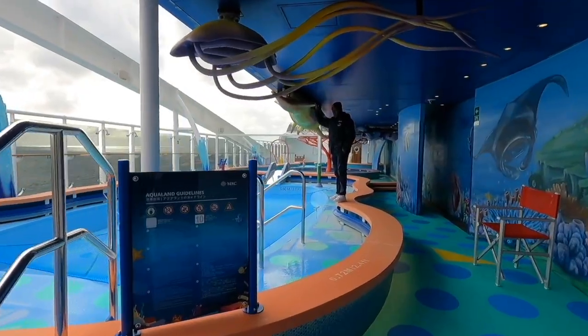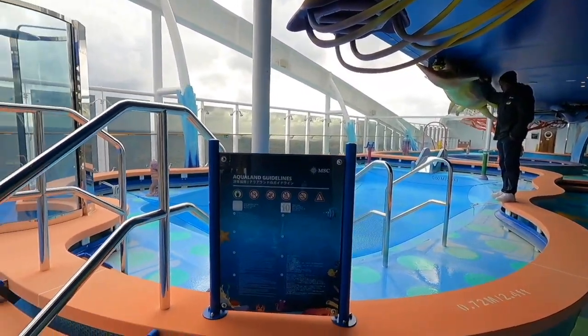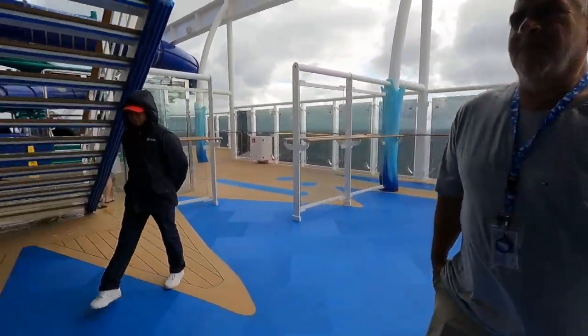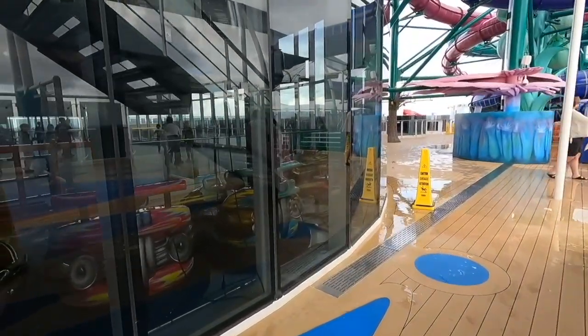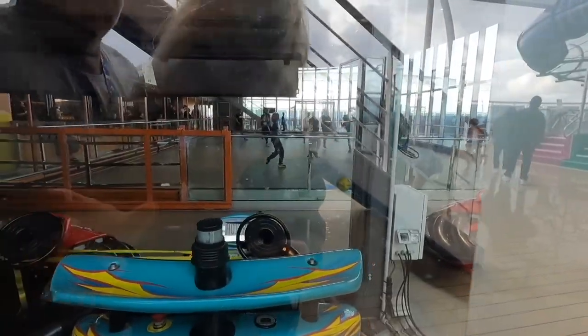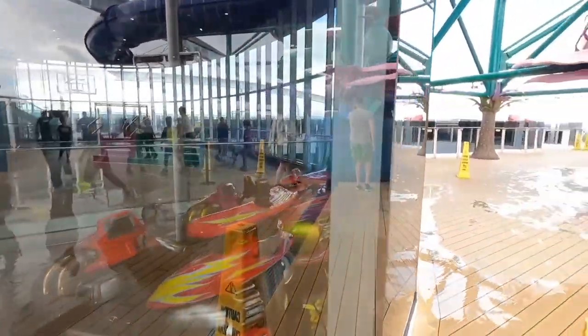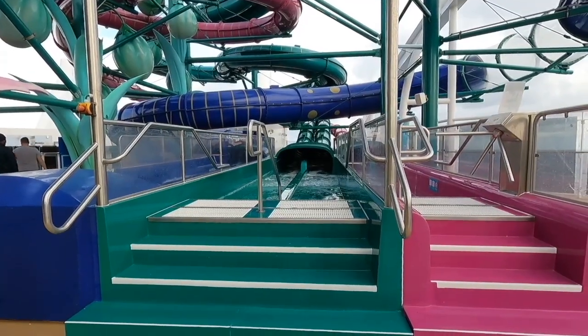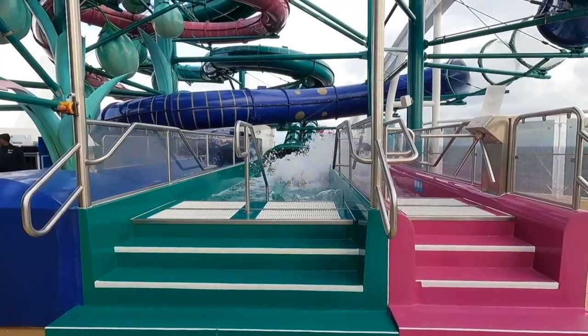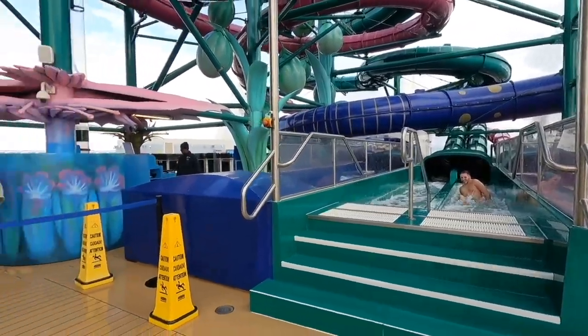Just for the kids over here. Looks like these are the kids pools, I'm guessing. Look, you can see the bumper cars inside. Oh, they're playing soccer. That's where they play soccer. I don't know if you can see that. Let's go on the other side. And then you can also do bumper cars. I think they also do roller skating. Oh, there comes the person. Wow. There it is.